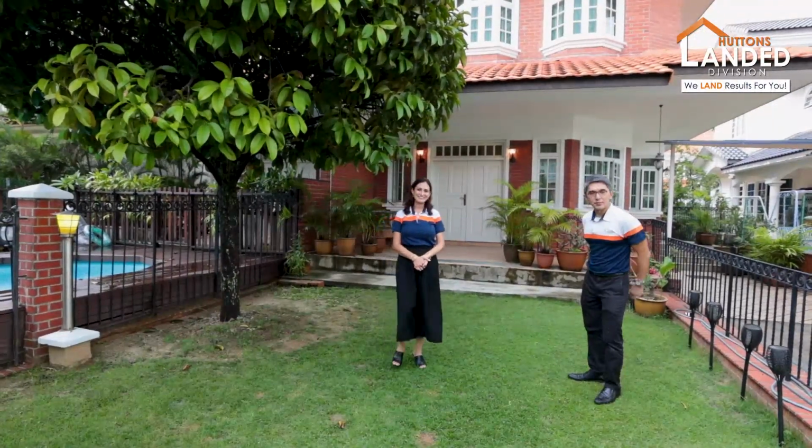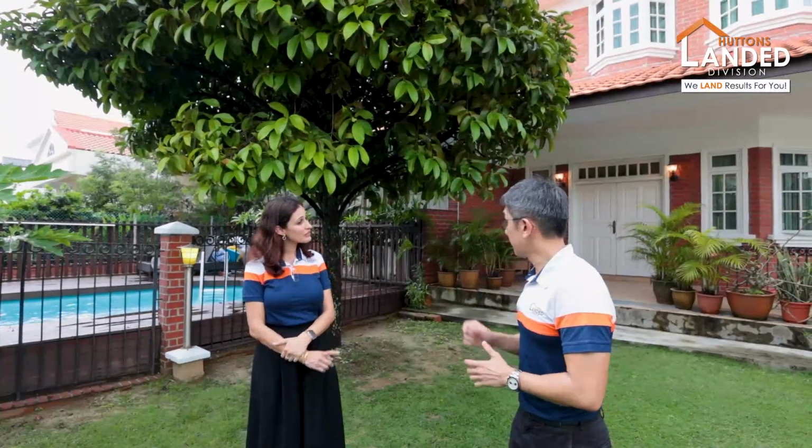I think gardens are disappearing by the day. It's one of the common complaints or regrets that a lot of landed owners have, as they maximize the built-up. They sacrifice open space like this. And frankly, I think a proper landed property should have a garden. It makes it a lot more pleasant, plus with the pool and all this as well. Even the courtyard, of course, they have made it a point to have a very wide courtyard. That's nice, because you don't get that all the time.